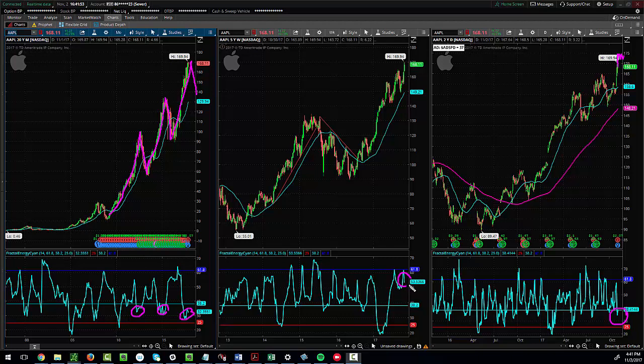But I don't see any real loss of energy here on the weekly chart. So it may continue for just a few weeks yet before we start to see that weakness come into Apple. But it may not be long before we have our first $1 trillion market cap equity.